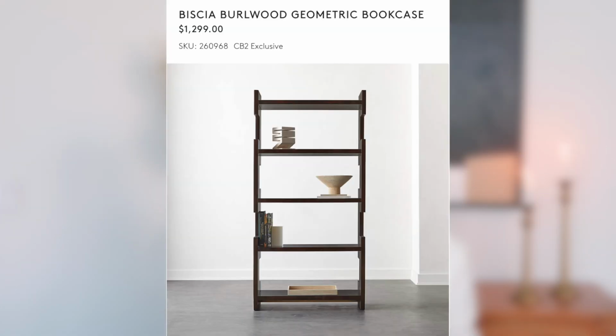Okay, the next item I want to talk about, it's a little pricey, but I just have to show you guys because it's just something different that we haven't seen. It's the Beecha Burlwood Geometric Bookcase. And when I first looked at this bookcase, I didn't think anything of it. And then I was looking through the website. I'm like, what is that?